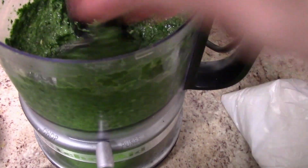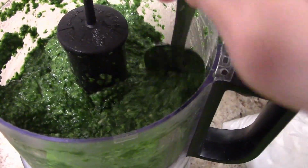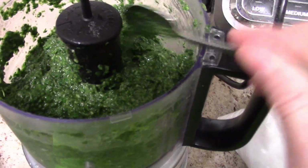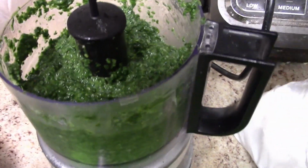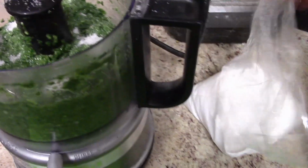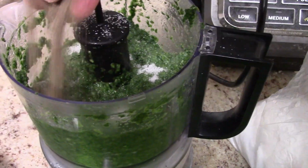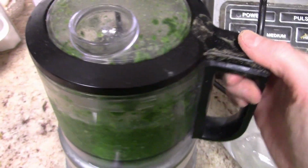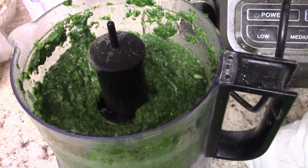Don't know how well you can see this, but it has thickened and gotten a lot of body to it from the emulsification of the oil. Not too shabby. Going to season it with some salt and pepper. Might adjust the seasoning after I add it to the pasta, but for now. And there's our spinach pesto.